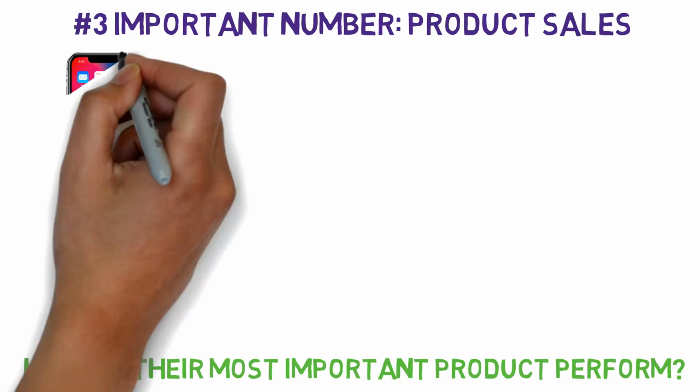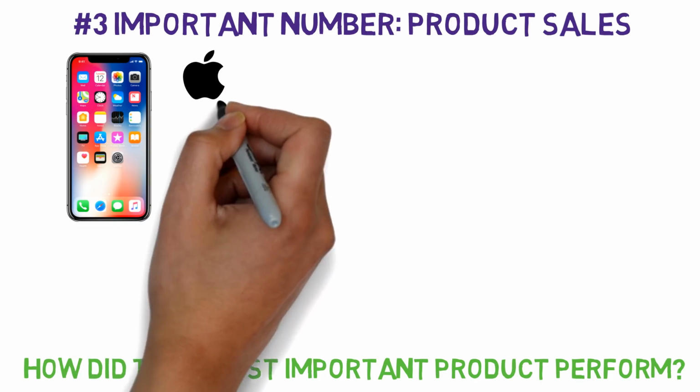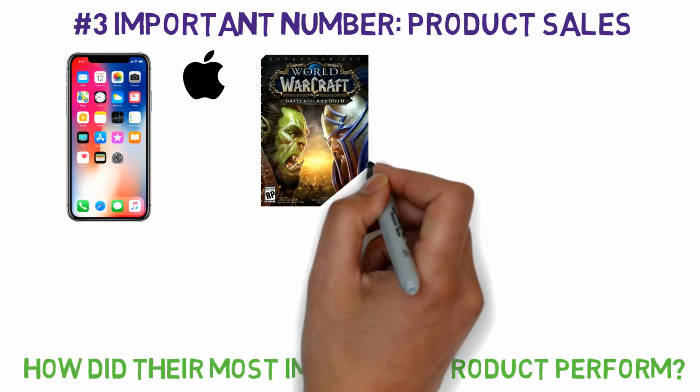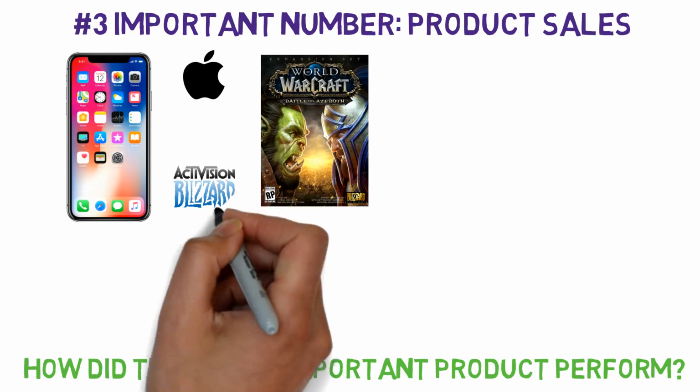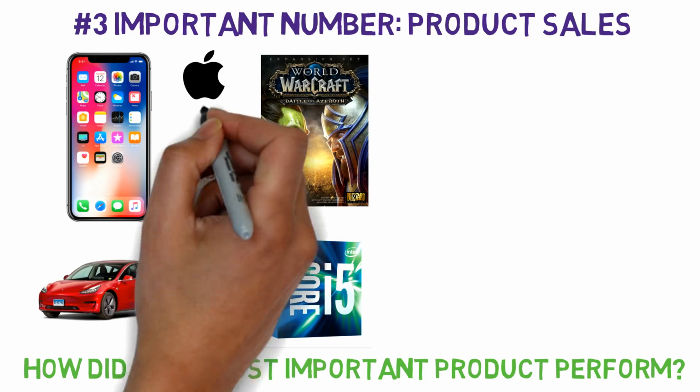Investors really care about the biggest money maker of a company. For Apple this is iPhone sales, so this is a number unique to Apple. For other companies like Activision Blizzard, it might be video game sales, or computer chip sales for Intel, and number of new cars being made for Tesla. Usually it relates to the popular product.